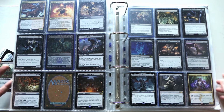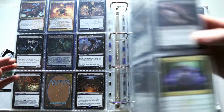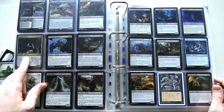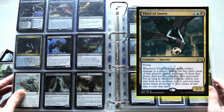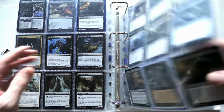Here we got demons on these 2 pages here. Just demon creatures. Then here we got specters. Thief of Sanity right here. I purchased this card for €1.50. Remember that pretty vividly. This card was pretty expensive to purchase.